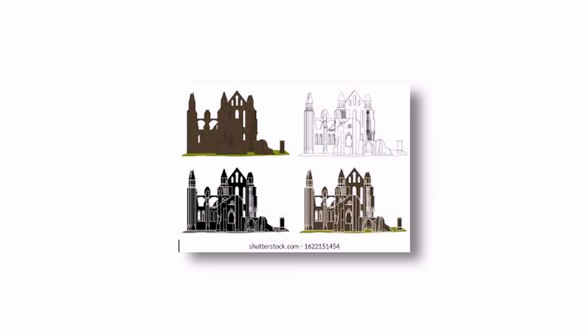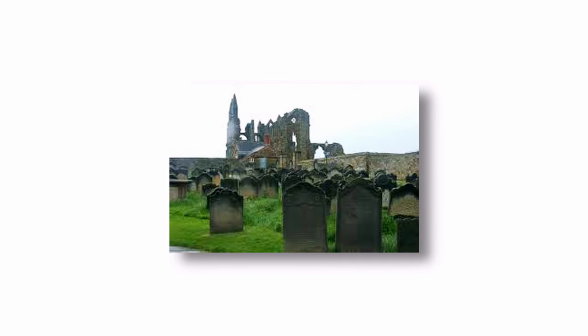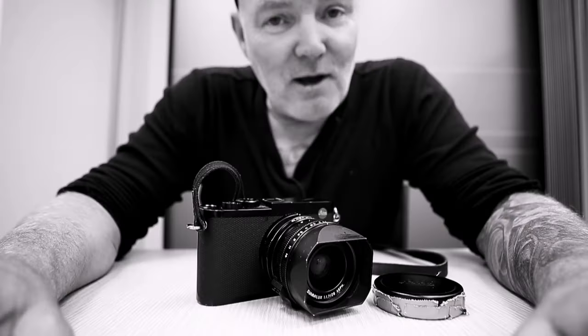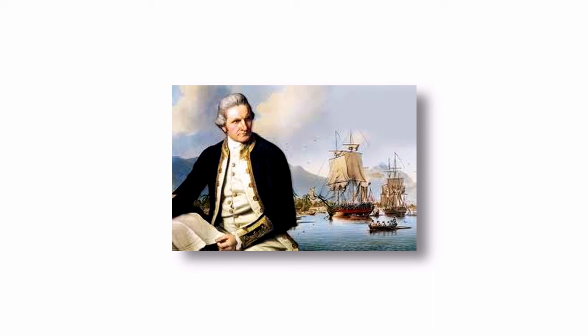The Abbey and the adjacent cemetery formed part of Bram Stoker's classic novel Dracula. Whitby is also famous as being the starting off point of the great seafaring explorer Captain James Cook, a cracking Yorkshireman in my humble opinion.